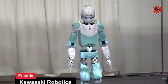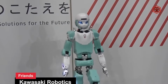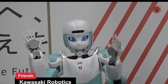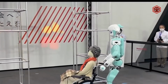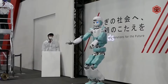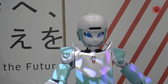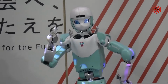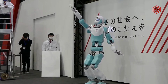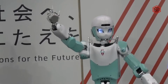The Friends robot is 160 centimeters tall and weighs 54 kilograms. It can lift up to 10 kilograms and walks at 3 kilometers an hour, running on batteries. The robot is designed for entertainment, care, and support of people in hospitals and nursing homes. The developers have not indicated whether the robot can communicate with humans in a natural language now, but in the future, Friends will definitely have this function. We've said many times before in our reviews that Japanese people treat robots as friends and helpers in everyday life. Perhaps in the future, Friends will be available for home use as well.